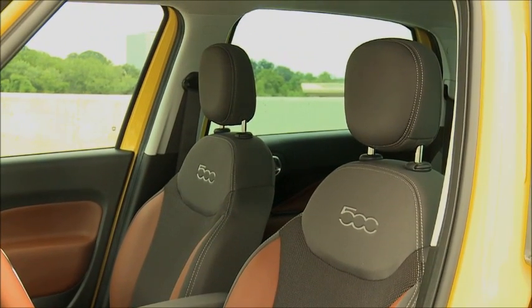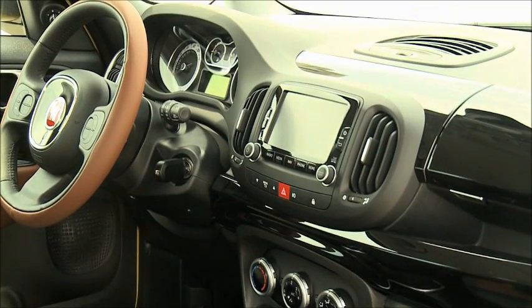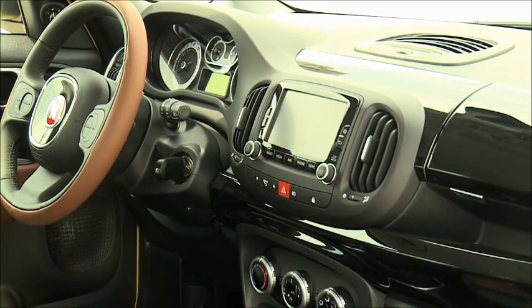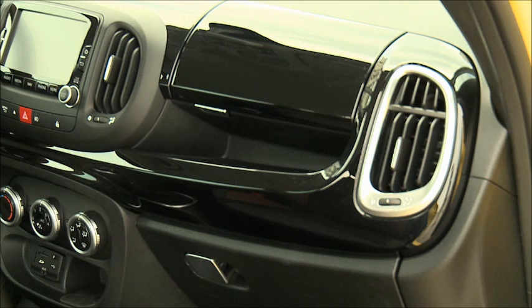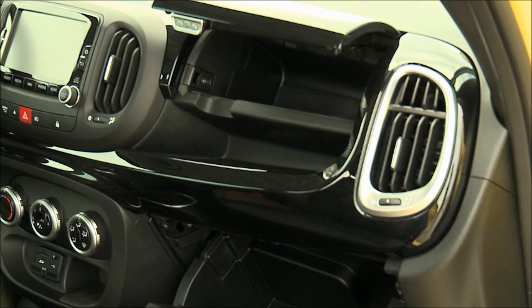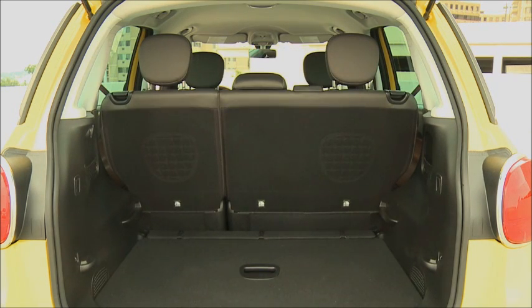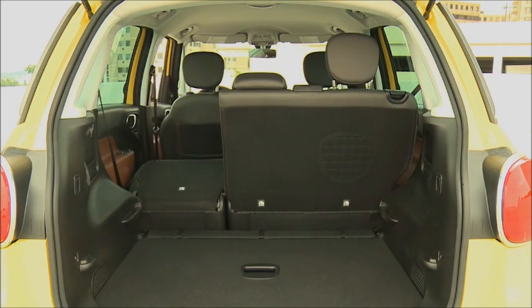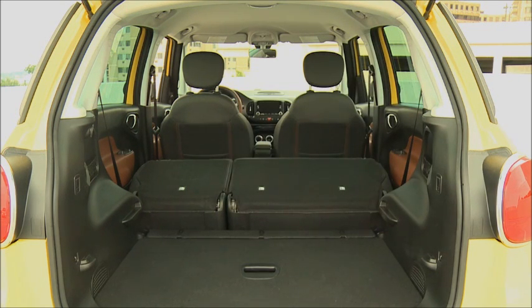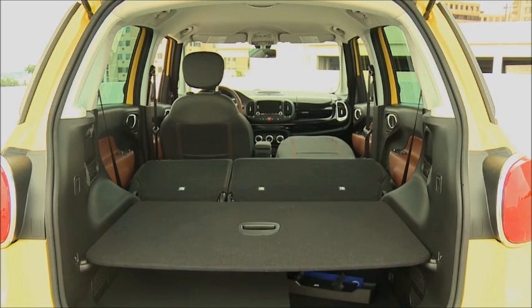Competition for this car, really the only competing vehicle is probably that Mini Countryman that we mentioned earlier. And this is larger, has more luggage room, has more fun factor, and better fuel economy than the Mini. So it beats it hands down. The Nissan Juke may be a competitor here, but the Juke is smaller and it's a crossover. It's a slightly different segment, slightly different vehicle, so I don't think it's a direct comparison.